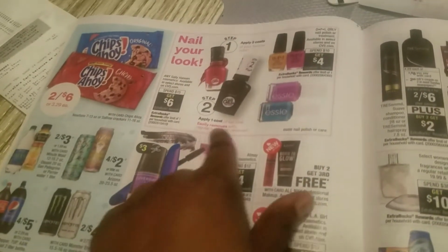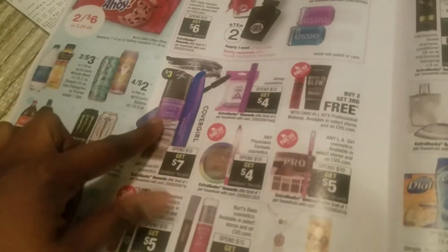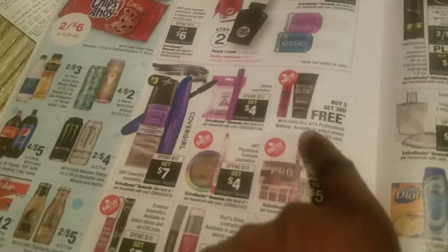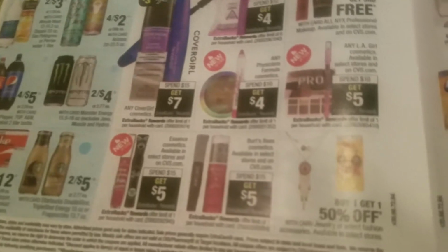And I don't even think mine have a Sally Hansen. I couldn't even do the Sally Hansen, but that's okay. So I did the CoverGirl. I did the Maybelline. This is L.A. Girl. Where's Maybelline? Almay. Here we go.